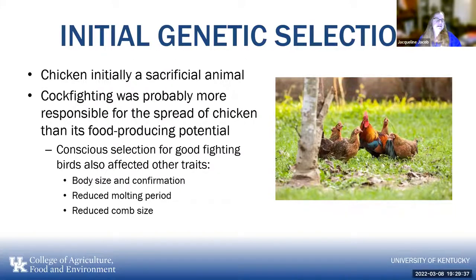Chickens were initially raised as a sacrificial animal, and then cockfighting became popular. In fact, cockfighting was probably more responsible for the spread of chicken than its food producing potential. And so conscientious selection for good fighting birds affected other traits. It affected body size and conformation, reducing the molting period, reducing comb size. So just by selecting for good fighting traits, they also selected for those traits as well.